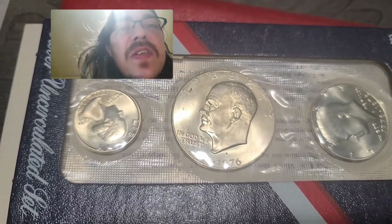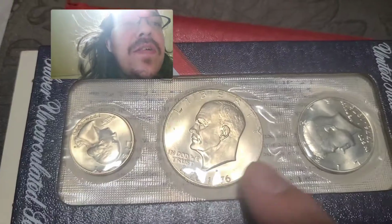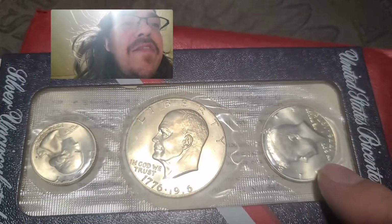In the Bicentennial set, you get the quarter, the Ike Dollar, and you get a Kennedy half dollar.